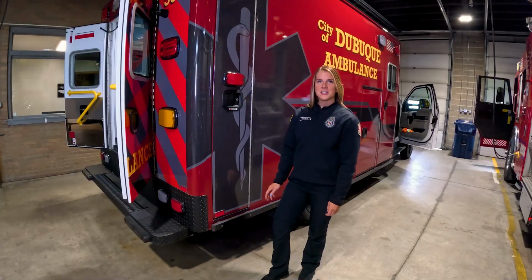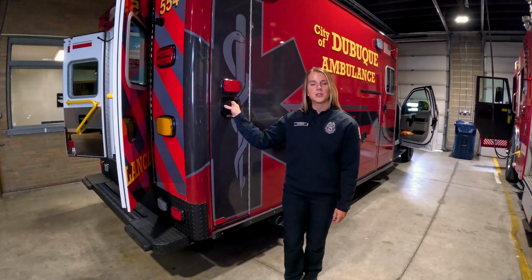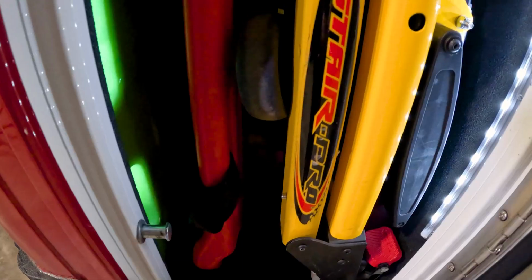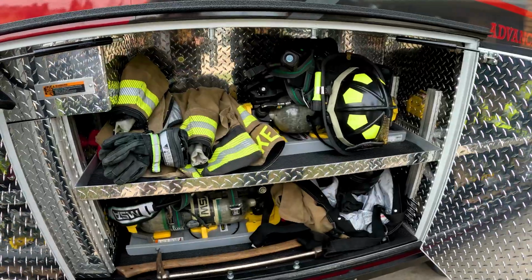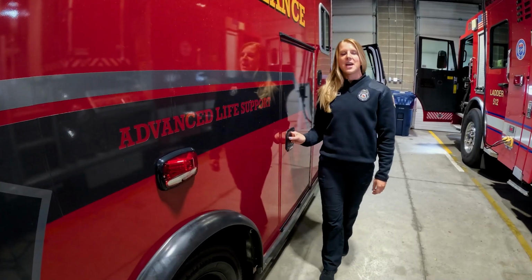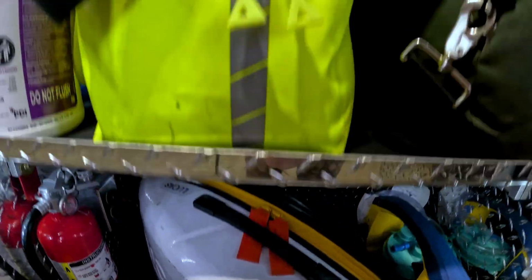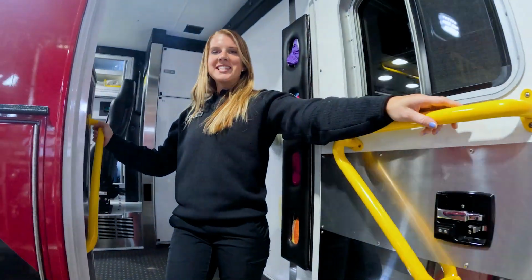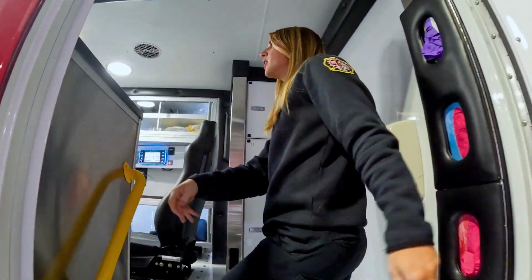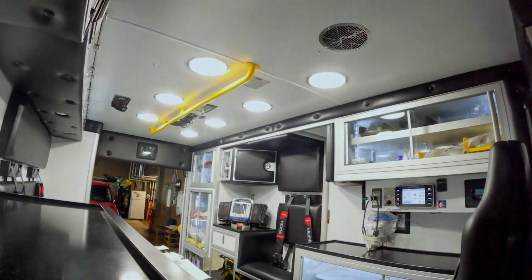On the outside of our ambulances, we have storage compartments where we house all of our EMS equipment along with our fire equipment. We also have pass-through compartments that we can access our gear from the outside and the inside. Now we'll head inside. This is a door forward cab, which is giving us more room for entry.